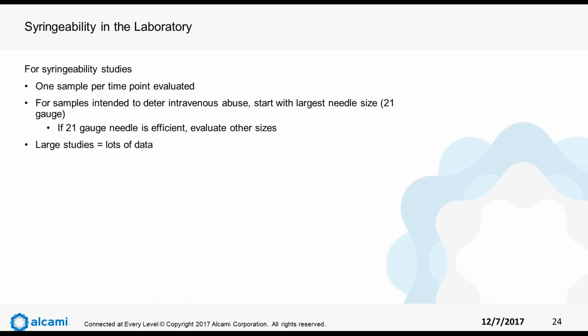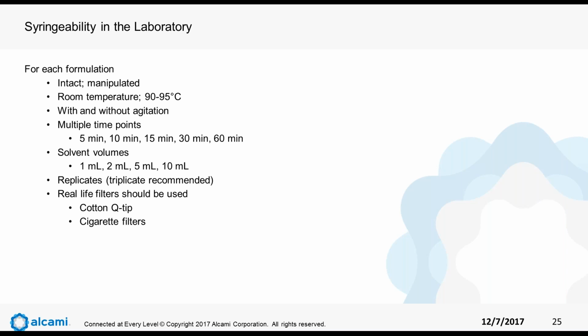So when performing syringeability studies in the laboratory, we look at one sample per time point evaluated. And this is because of the large amount of data that is needed for each individual sample. For samples intended to deter intravenous abuse, we always start with the largest needle size, which is 21 gauge. If the 21 gauge needle is efficient, then we are able to move to smaller gauges. However, hopefully, if it's intended to deter abuse, the 21-gauge needle will not be able to draw the solution into a syringe. These are very large studies, and they generate a lot of data.